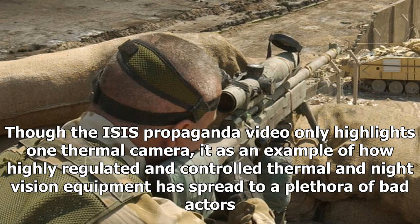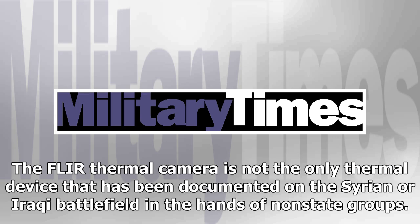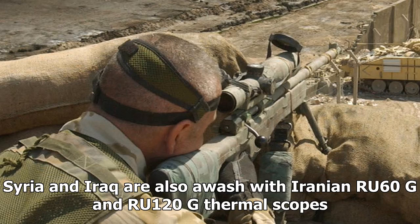Though the ISIS propaganda video only highlights one thermal camera, it is an example of how highly regulated and controlled thermal and night vision equipment has spread to a plethora of bad actors. The FLIR thermal camera is not the only thermal device that has been documented on the Syrian or Iraqi battlefield in the hands of non-state groups.